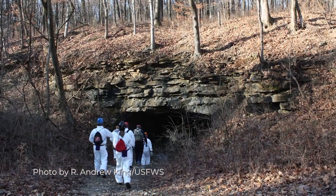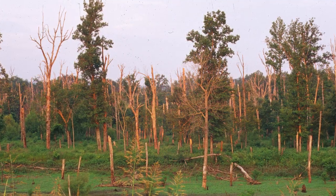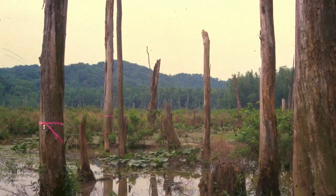One of the biggest problems for Indiana bats and other bat species is a loss of habitat. And that loss can come in two forms, not only physical loss of habitat, conversion into Walmart parking lots and things of that nature, but also in the degradation of our habitats.